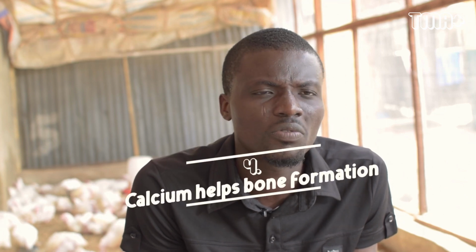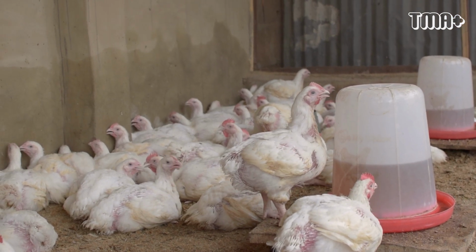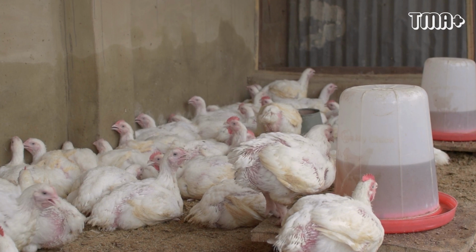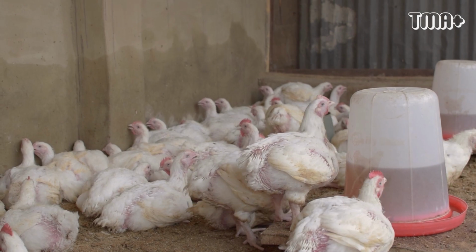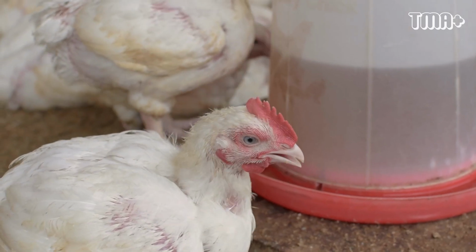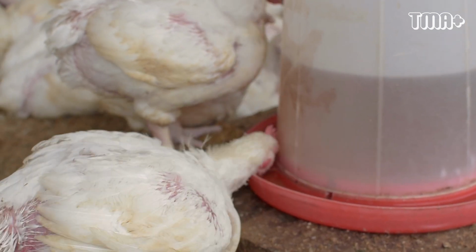Reducing to probably morning and night. Most of the time, the only supplement I add is probably calcium, because of their leg problem, overweight and all. Calcium helps their bone formation. The feed we have around doesn't really provide enough calcium. It's more of protein and carbohydrate and probably some fats. The way we rear broilers these days, we provide for them more than they can afford. That's why you notice overweight. You see their body being bigger than what their leg can actually hold. So you need to provide extra supplement of calcium to improve their bone formation.